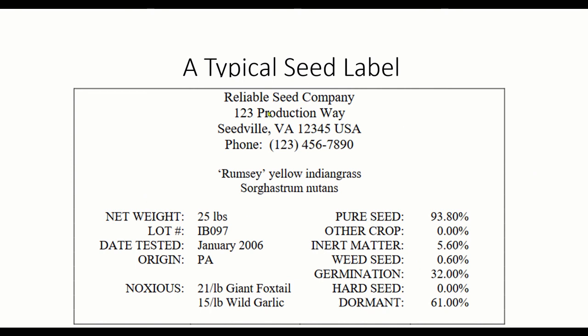And labeling of seeds, okay, right before the seed is certified, the seed is labeled, and a typical label seems similar to this. Okay, so labeling is done by the seed grower. So in this case it is a seed company. Okay, seed label given by a reliable seed company, production way, this and that. And the variety, rumsey, yellow Indian grass, and the net weight with date of test, which is conducted by the seed company along with the seed inspector.